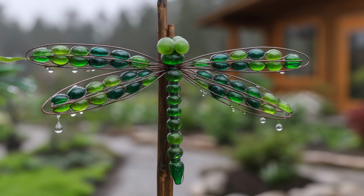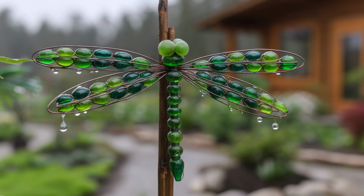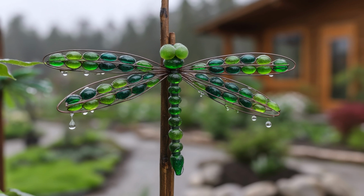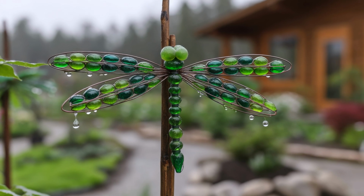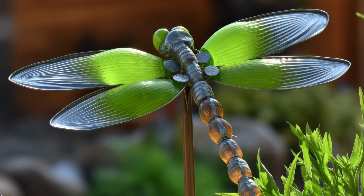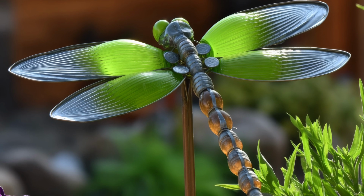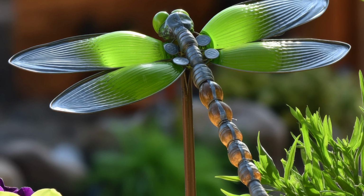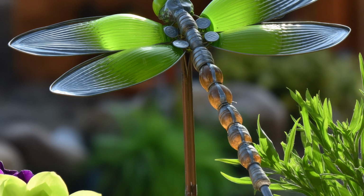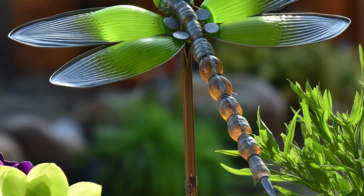Mounted on a wooden stake or directly into the soil of a raised bed, this dragonfly becomes a playful sentinel in your garden. It's particularly striking when placed near sun-loving plants or beside a garden path where its shimmering wings can catch the light throughout the day. At dusk, if you've added a touch of glow-in-the-dark paint or solar fairy lights nearby, it takes on an entirely new personality, quietly glowing, like a guardian of twilight blooms.